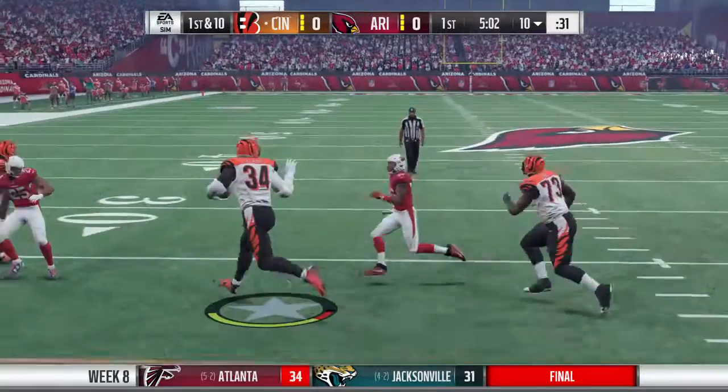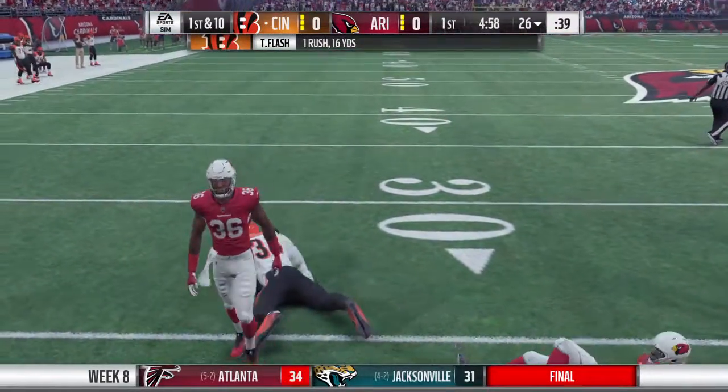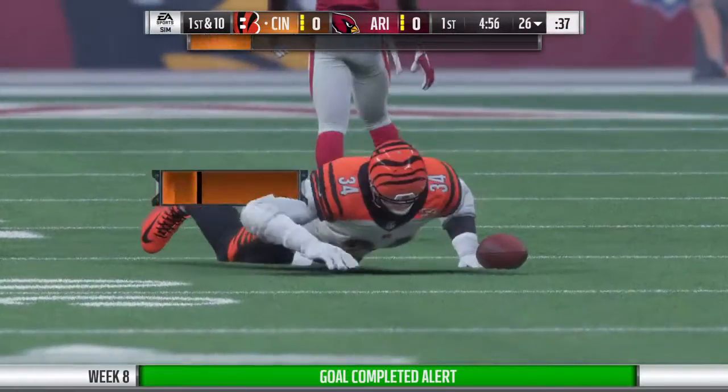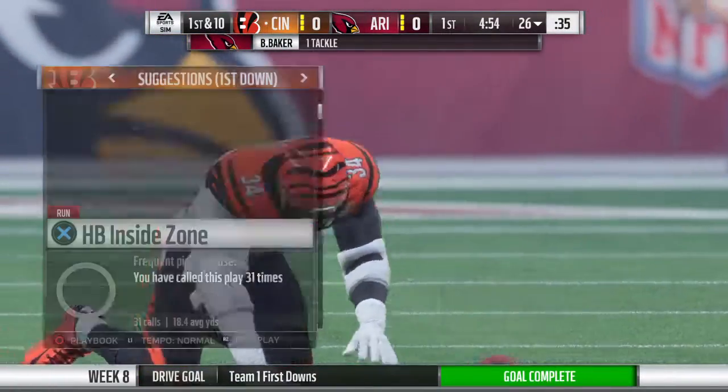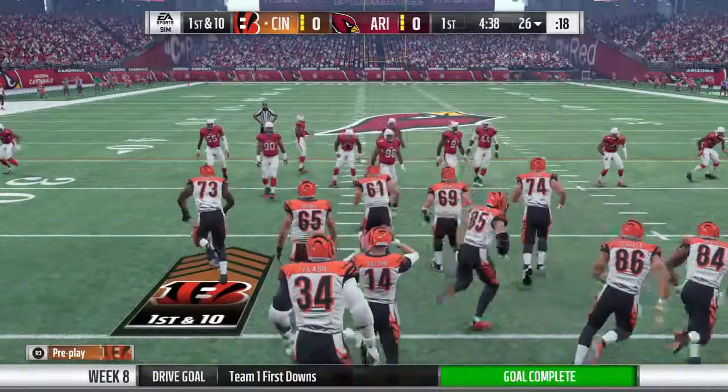Oh, what a move. And he's taken down, but not before he gets this across the 25-yard line. A Bengal 1st down on the 16-yard pickup there. That O-line, they cleared a big hole there on that run.